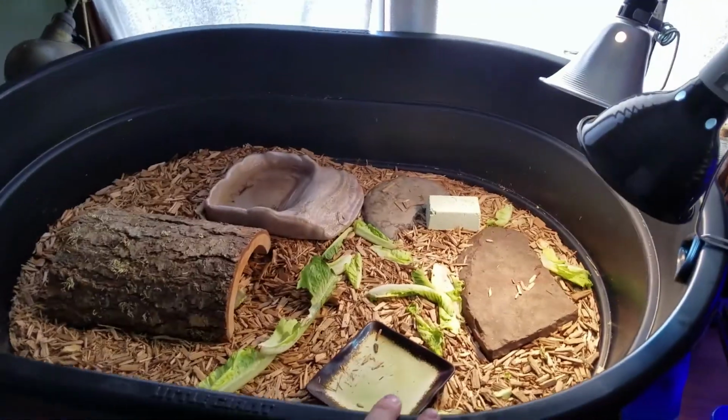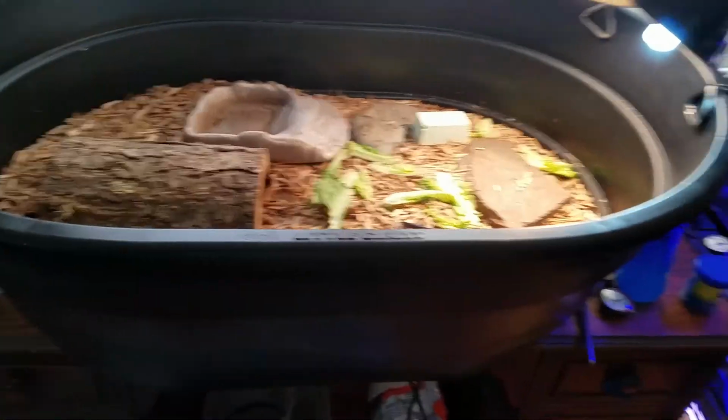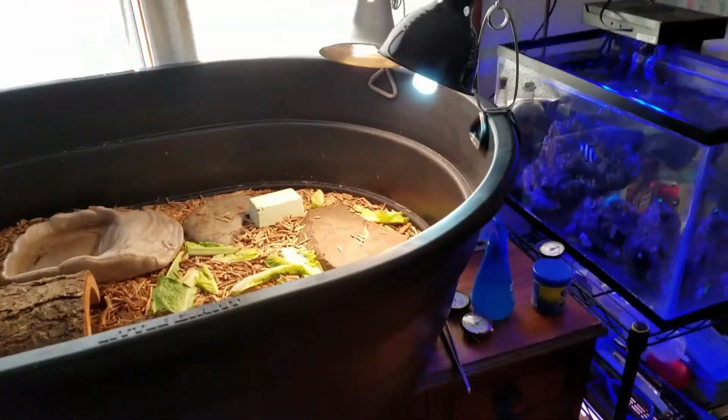But this is a large 40-gallon tub. Black plastic. I got it from Fleet Farm. I'm sure you could find them for other things. It's, I would say, probably a horse trough or something. Works really well. Hey, there's my monster from this morning. I was wondering where I left it. That was all boily. Oh well.